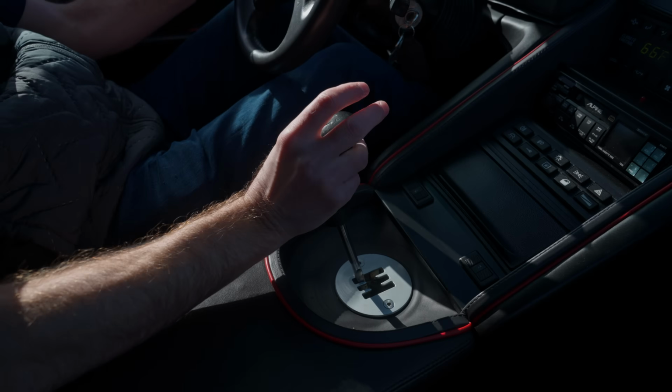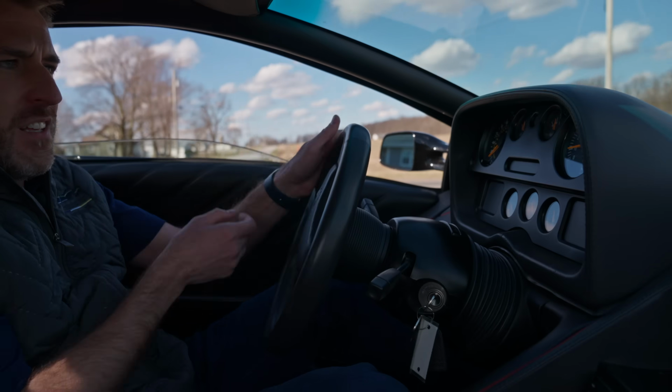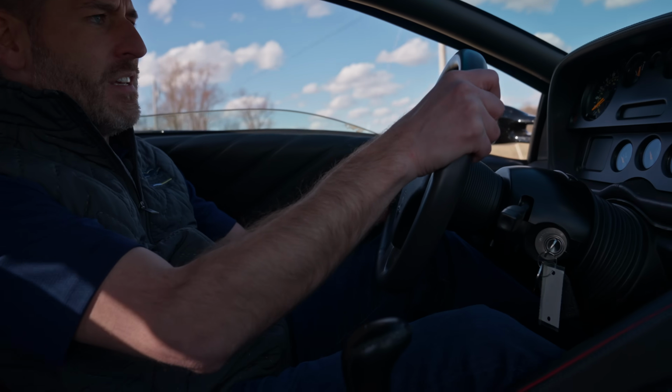I can't even imagine what it must have felt like to experience this much power back in 1991. It was by far the most powerful road-going car you could buy at the time. And I'm telling you right now, it still feels very powerful. Let's listen to that again. That was something.